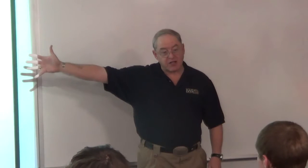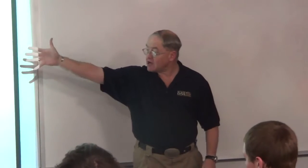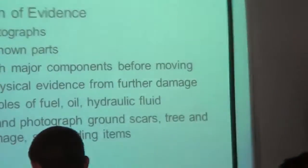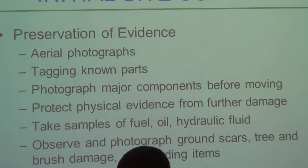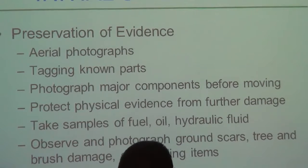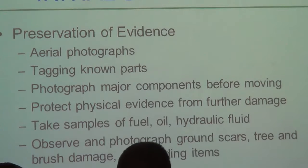Next slide. Preservation of evidence. When we're doing a field investigation, which you will be doing next week, preservation of evidence is a big chunk of what we do in the field investigation. And there's several ways we go about it. Aerial photographs, which you will not be doing here, but if you can, get an aerial photograph of the site. Gives you a third dimension. You can see how stuff's laid out.